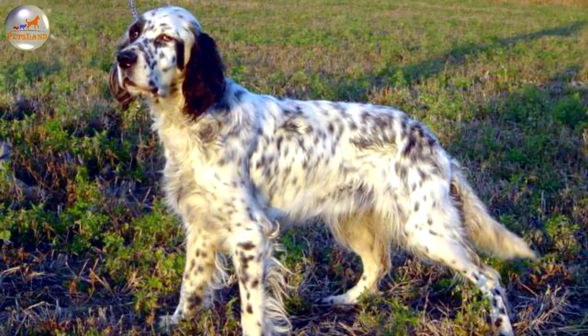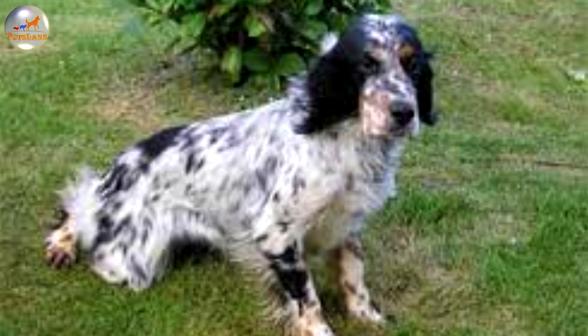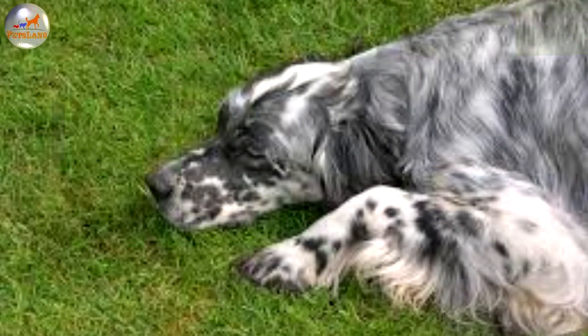The English Setter is not a dominant breed, nor is it territorial or possessive. Therefore this breed is not normally dog aggressive and even prefers to share its life with another dog. Proper socialization is important for the English Setter, but it tends to be very polite and friendly with strange dogs.